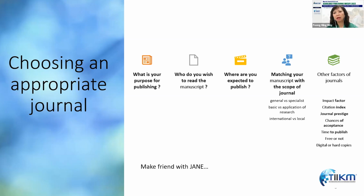Other factors of journals are impact factor. Some universities implement a high standard. They not only want the postgraduate students to publish their findings, they also want the students to publish their findings in journals with impact factors, with citation index, or registered in the Web of Science. So when you select journals, you have to be careful, and you need to match your scope of studies as well as the university requirement or your employer's requirement of where it should be published.